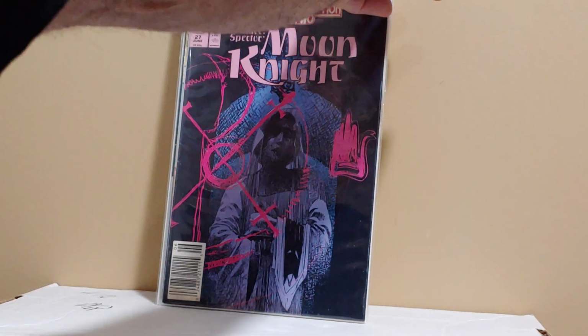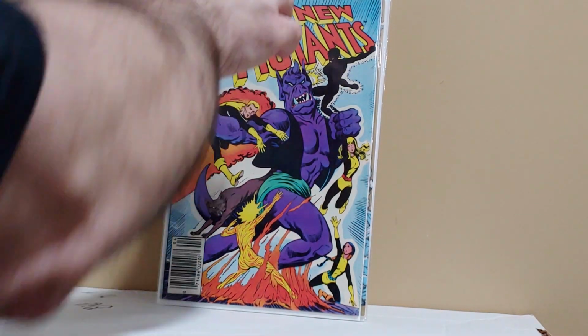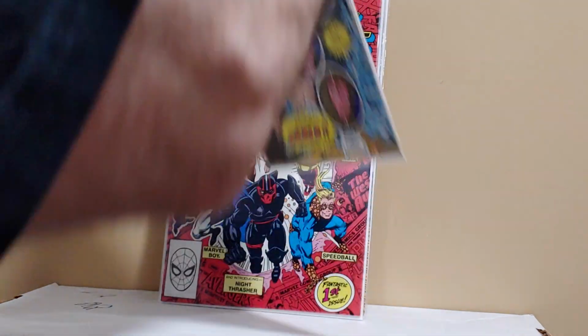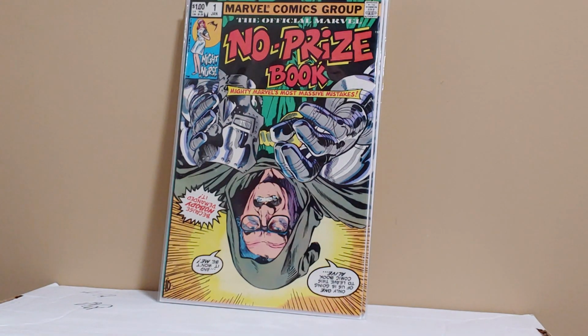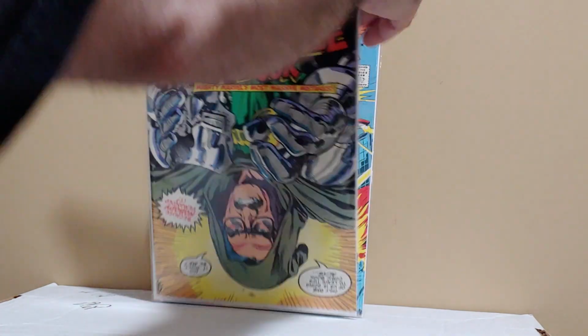Number 27. New Mutants 14. Newsstand, first appearance of Magic, I guess. New Mutants 87. Second print. New Warriors #1. No Prize book #1. I think there was only one of them, but I got 2 copies of them.